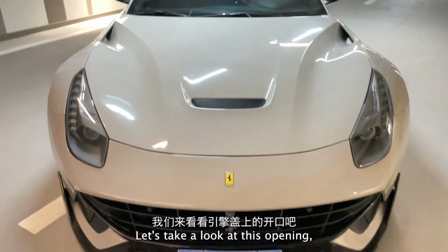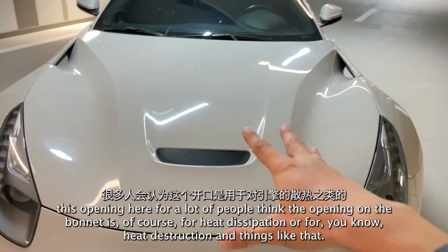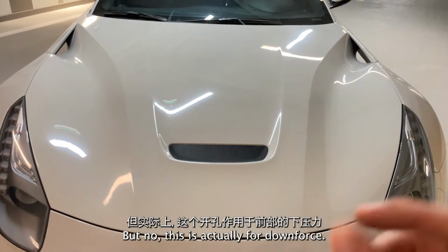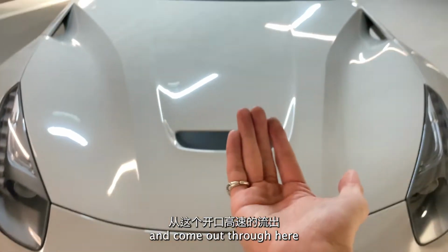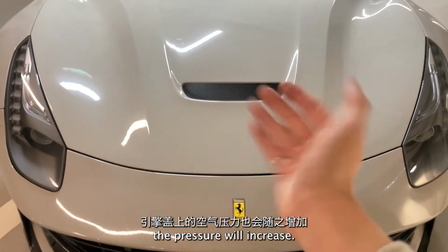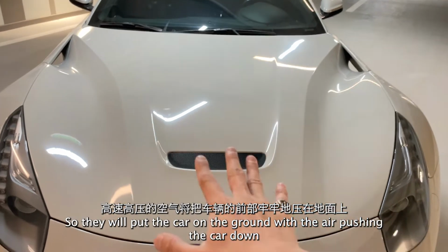Let's take a look at this opening. A lot of people think the opening on the bonnet is of course for heat dissipation and things like that. But no, this is actually for downforce. You see, air goes in through here and comes out through here. As the speed increases, the airflow will increase, the pressure will increase, so it will put the car on the ground with the air pushing the car down.